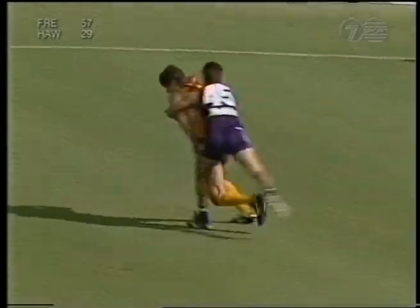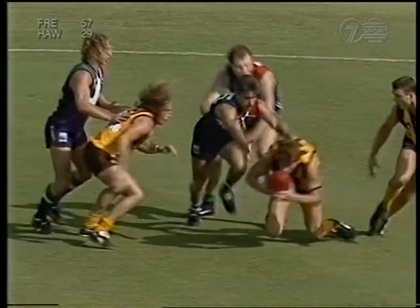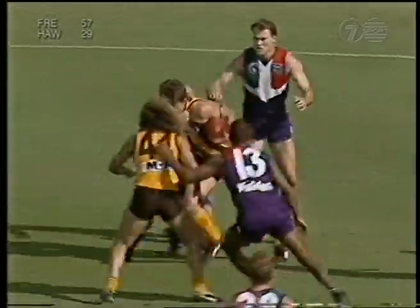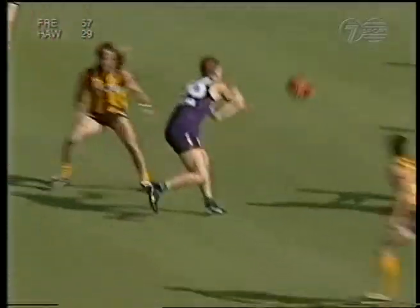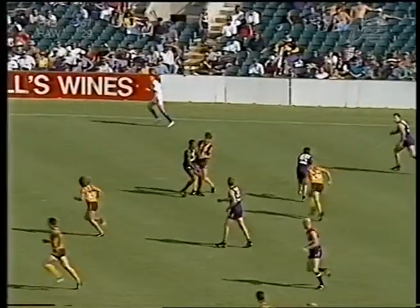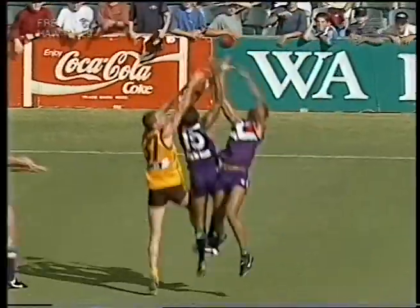Kicking not particularly good. Woods, Mitchell dropping the ball. Play on. Woods again. Still he goes. Tries to farm it out. Wills. A little give. Jones. Mitchell. Now O'Reilly. That's a better kick.